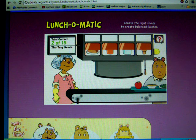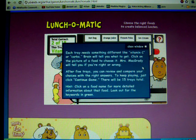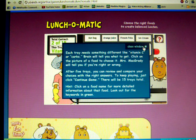What happens if I hit the question mark? What do we need now? Something with vitamin C. Each tray needs something different like vitamin C or carbs. Click on the picture of a food to choose it. Mrs. McGrady will tell you if you're right or wrong. After five trays, you can review and compare your choices with the right answers to keep playing. Just click continue game. There will be 15 trays total. That is a lot of trays. Hint: click on a food name for more detailed information about that food. Look out for the keywords in the green.